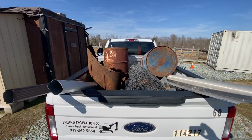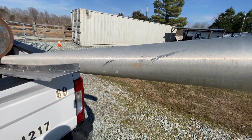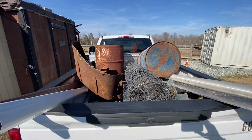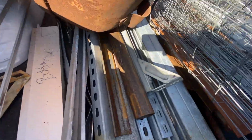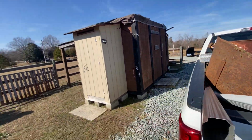And I think I got maybe 500 pounds. I know I got some aluminum, not much copper, a lot of steel. But yeah, there's still a lot of steel in here. A lot of stuff, man. A lot of plate steel and everything. So that's kind of cool.